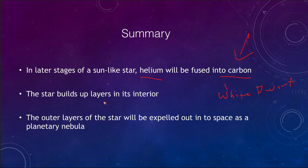It will build up layers in its interior. Those layers can be inert, like the carbon core that never will fuse, or layers around that, like the helium burning layer and the hydrogen burning layer as well. And we'll see in even more massive stars that we can build up more and more layers. Eventually, the outer layers will be expelled out into space as a planetary nebula, a very short-lived stage of stellar evolution, leaving behind just the white dwarf star sitting there to cool off for the rest of its life.